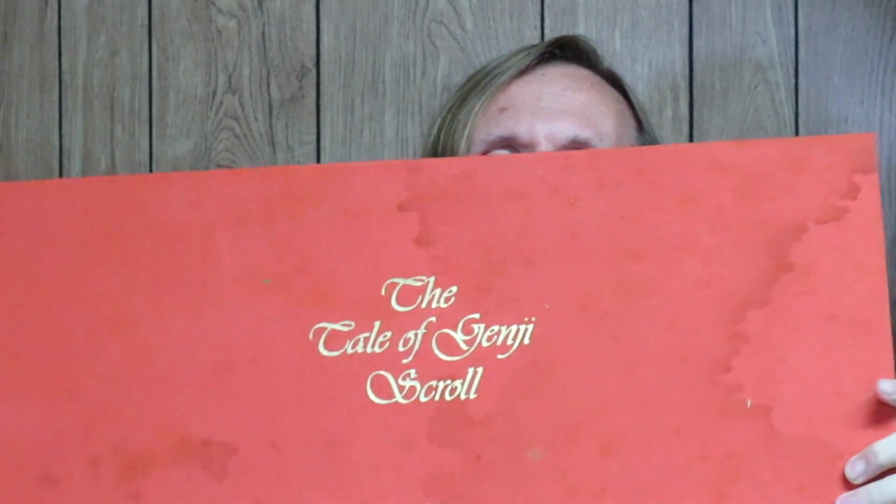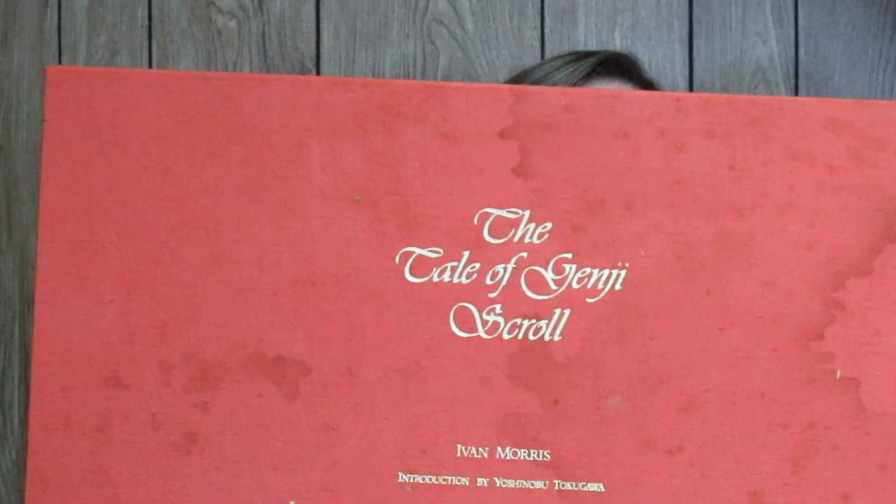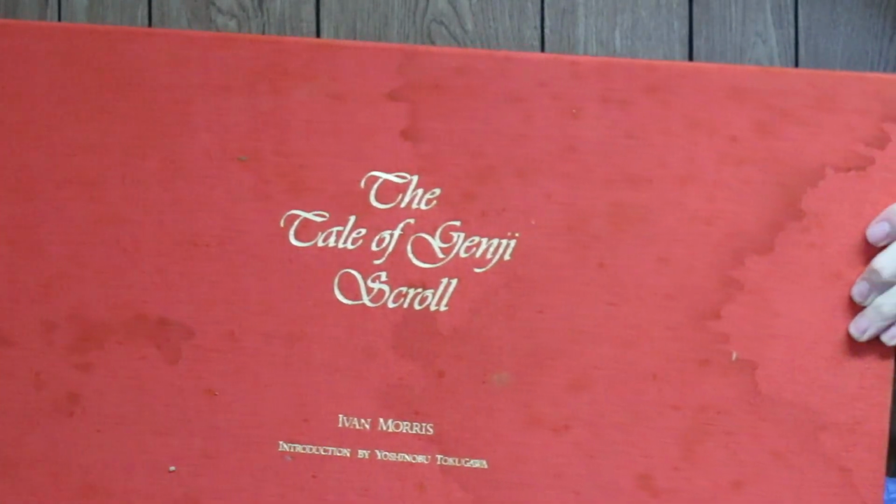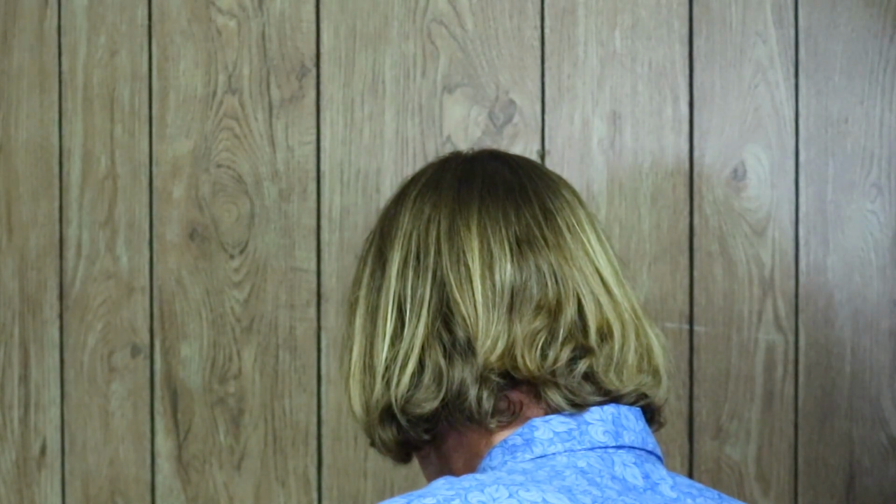Okay, now here's the other book. This is the Tales of Genji scroll. And this is a presentation box. It's got its original mailing box. Now the presentation box, it's a good thing it's there because it got a little bit of moisture and some stains from being misstored, but that doesn't really matter because the presentation box kept the main book in perfect condition, which is what we want.